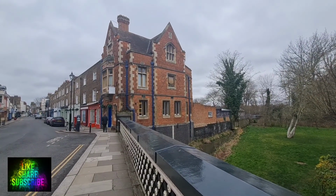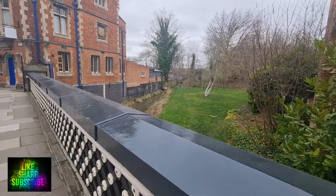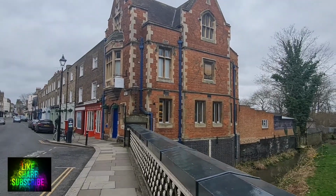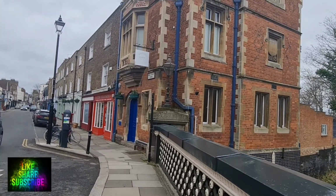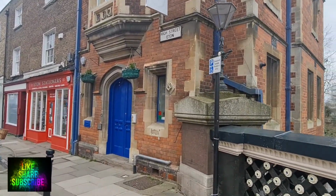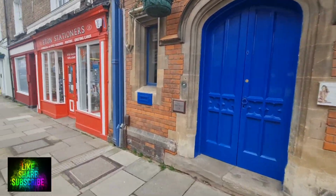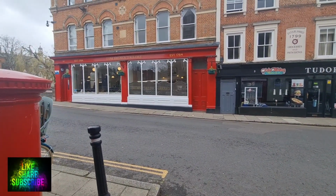Now, ladies and gents, as I was walking by, I just wanted to show you this building. I showed you over the river, the actual river that flows there, and there's a stream. There's this building here, built in 1889. Not sure what it is or what it was. Might have been a post office. Again, if anyone knows, leave comments. I'd be more than happy to talk about them. We're learning every day.